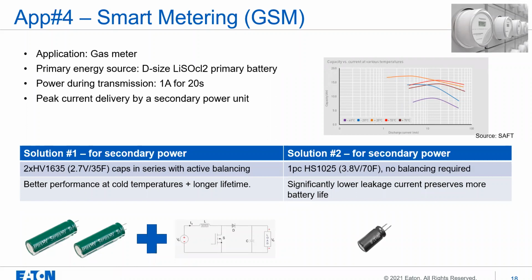So similar, because of the voltages, we're putting 2 traditional supercapacitors in series. Very good performance in cold temperatures and a longer lifetime. Again, we typically see a DC to DC converter in that case to optimize the use and range of the radio that's being powered.